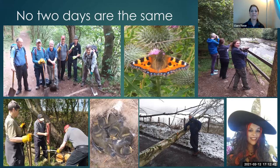The next two pictures, the butterfly, and you can see a little nest of nestlings there. They represent some of the biodiversity monitoring that goes on the wildlife reserves. So we go out on a regular basis and collect data so we can look at different trends and see how species might change over time. And our data also feeds into a national data set. So we can look at changes in a wider context, for example, and we can look at effects of climate change on certain species.